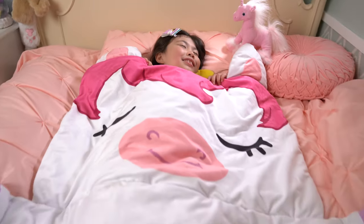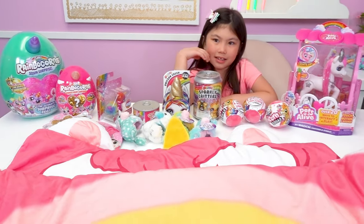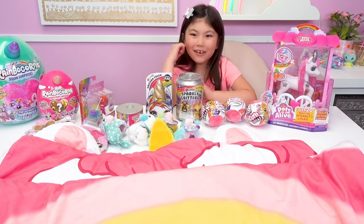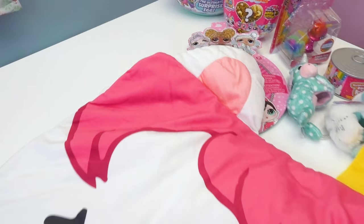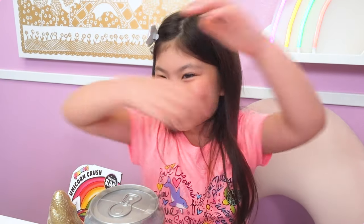It even has a rainbow on its belly and these little hoops, too. And guess what? They also come in a kitty and dog design, too. Aww. It feels like I'm sleeping in a giant unicorn hug.